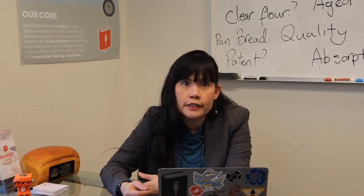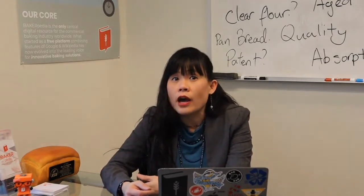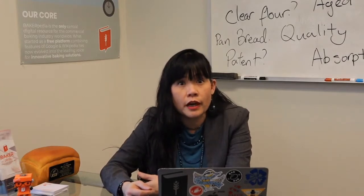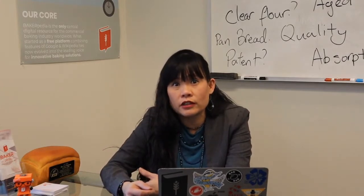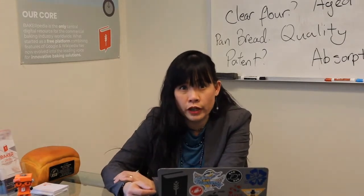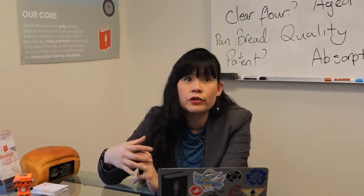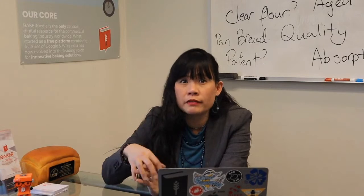So whether you decide on clear or patent flour based on price, as usual, you have to understand that there are distinct differences between the two of them. And I would rather you not use clear flour, as that can be used for less functional bakery items like cookies.